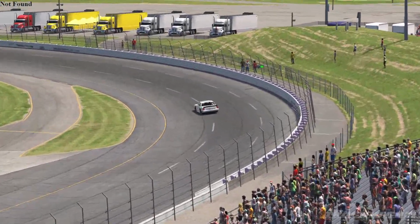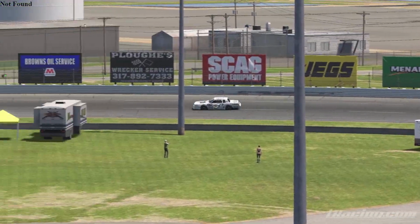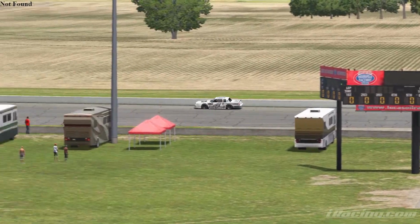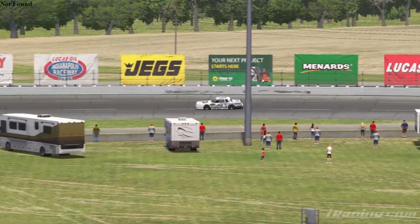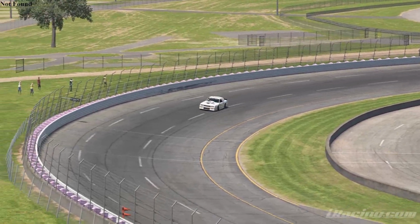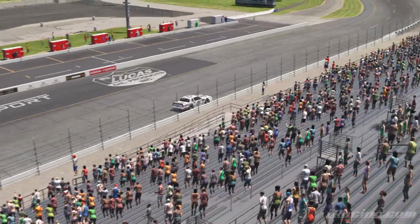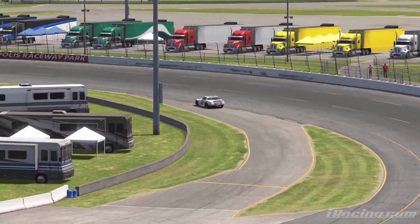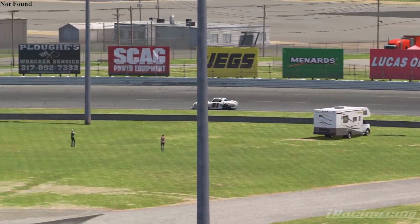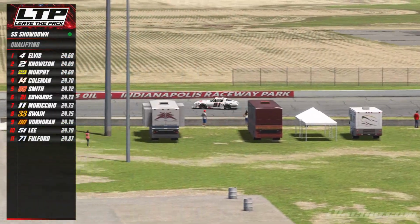So Elvis comes back around, a 24.69 first lap time. That'll be quick time as of right now. Quick time for Brandon Elvis. As my timing and scoring resets on me, I'll try and get that figured out. There we go. So far, 11 drivers have taken time.